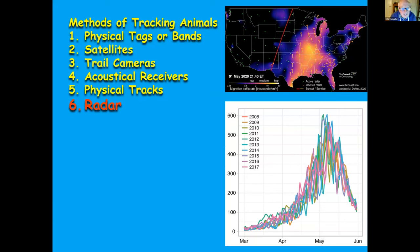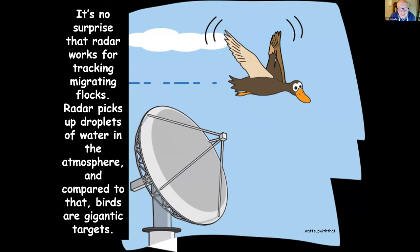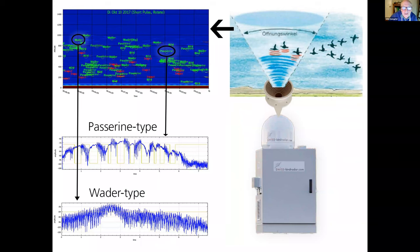Here's another very interesting one, radar. Obviously, radar is good for picking up minor little droplets of water. That's how you get your greens and your reds and your yellows on your weather map. So if they can pick up tiny little water drops, you can imagine what happens when a duck flies by. They're gigantic targets.